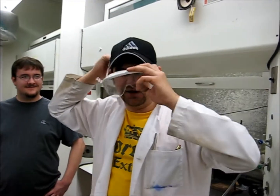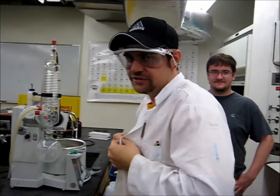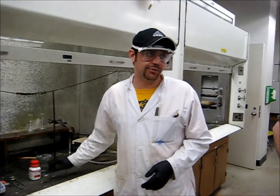Alright guys, today we are making exploding gummy bears. We have to wear our safety goggles, which are our visor goggles supplied by Flynn Scientific. Welcome, today is Saturday, April 8th, and we are performing the potassium chlorate gummy bear decomp reaction.